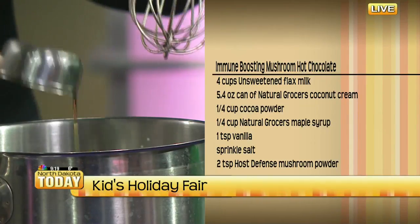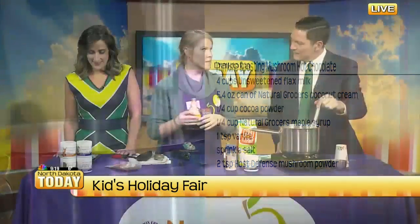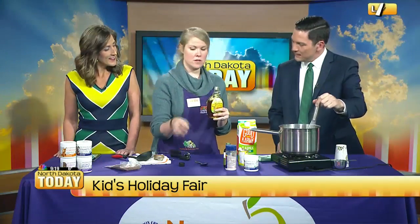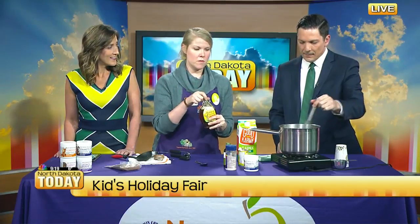So I use about 1/3 cup. You can definitely do this to taste. Some people like almost bitter chocolate, more European style. If you're doing this for kids, you might want to do a little bit more. So definitely give it a taste and see where you're at.